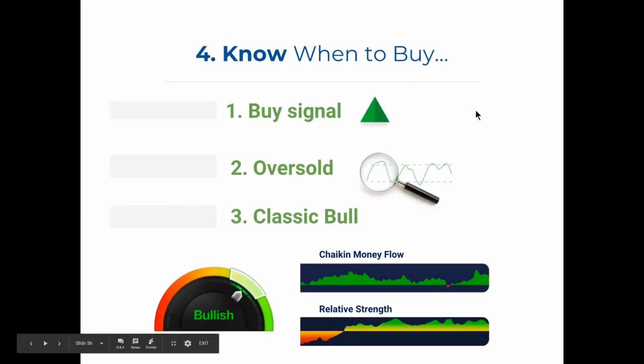So how do I know when to buy? Well, if you've noticed with the examples I've been pointing out, the buy signals, the stock needs to be oversold, dipping down. And I want it to have that classic bull pattern, strong power gauge rating, strong money flow, strong relative strength.